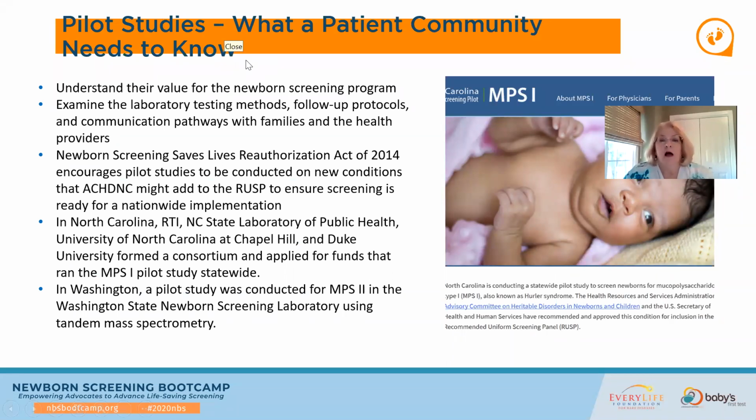So understand the value of the newborn screening program. Examine the laboratory testing methods, the follow-up protocols, and the communication pathways with families and the health providers. The Newborn Screening Saves Lives Reauthorization Act, which was started in 2014 though it was before then, specifically encouraged pilot studies to be conducted on these new conditions that the ACHDNC might add to the RUSP to ensure the screening is ready for nationwide implementation. So there's a value behind the pilot studies.